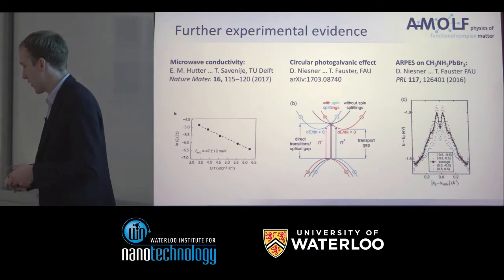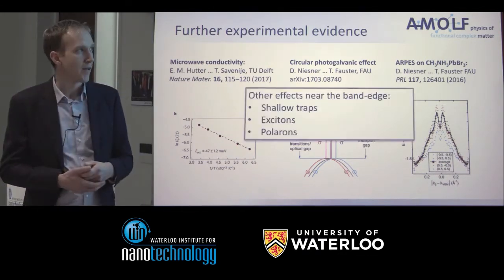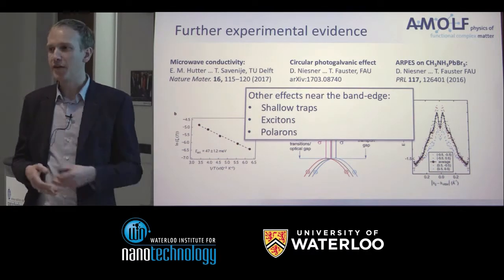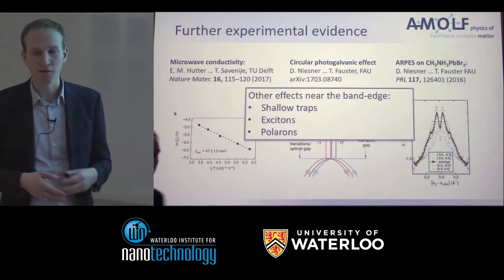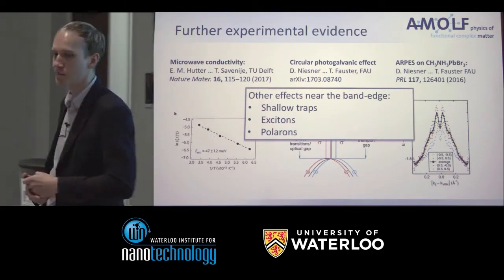So the last thing I would like to say about this is that we would like to know how much it matters for solar cells. Before I say that, I should also say that it's probably not the only thing that plays a role near the band edge. There are probably also shallow traps that play a role. There are also excitons and even polarons that are important. So we have to understand all of these to really understand how these perovskites work and why they're so efficient.